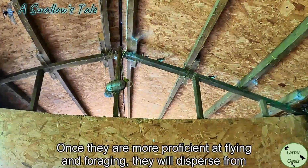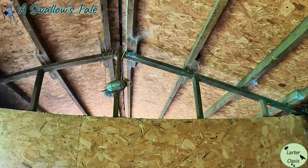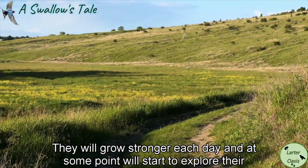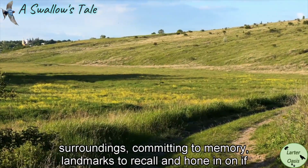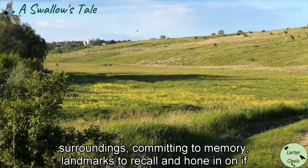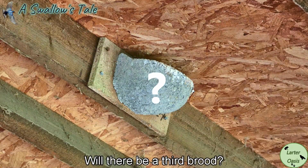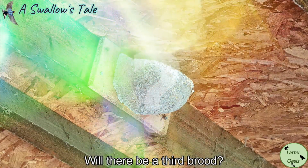Once they are more proficient at flying and foraging, they will disperse from the nest area, joining other swallows. They will grow stronger each day and at some point will start to explore their surroundings, committing to memory landmarks to recall and hone in on if and when they return next year. Will there be a third brood?